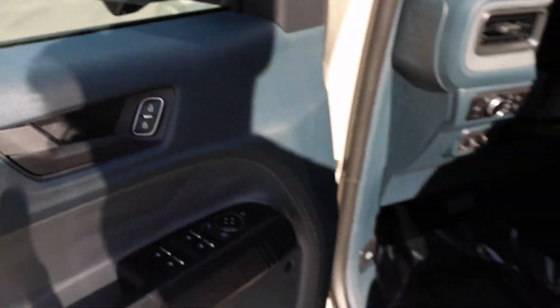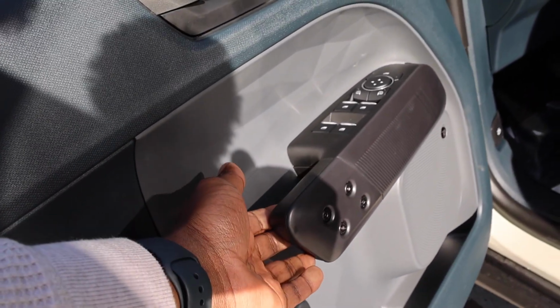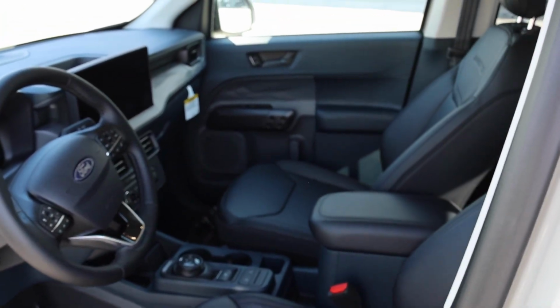All this is going to be hard plastic, but that's no surprise. In this price segment, you're going to have that. I like the design of the door handle. Very convenient place to put a bottle down below. B&O sound system. Let's go and check out the passenger side.